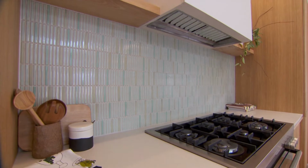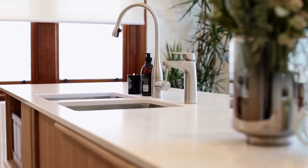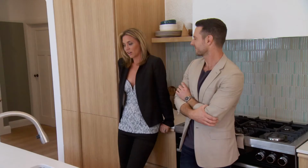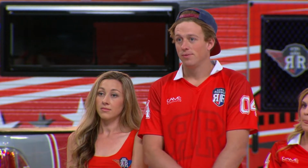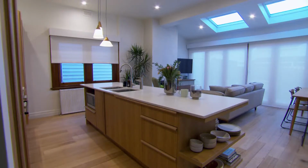I've got a bigger problem with the functionality of this. I mean, no power points at bench level, no place to put your glasses or plates that aren't on display. I think this is a beautiful kitchen. I just think it's a mismatch for this homeowner. So the judges are saying that it is a miss. A beautiful looking room, but you definitely lost some points today for functionality.